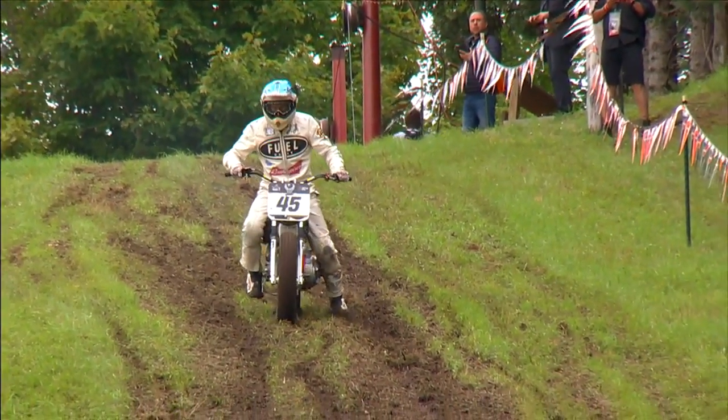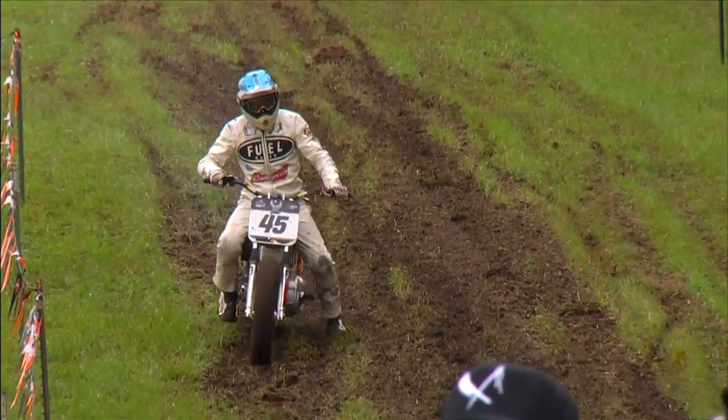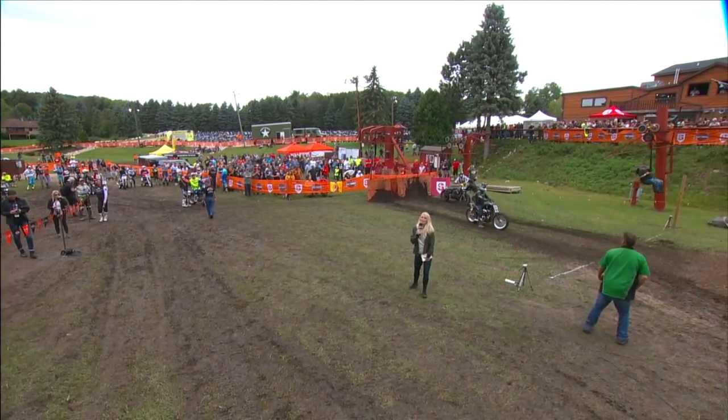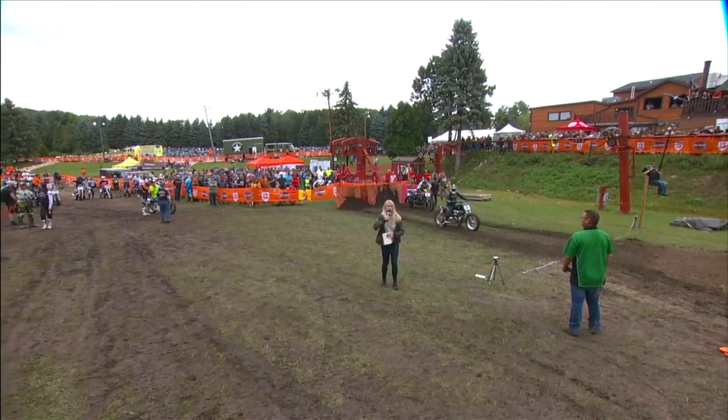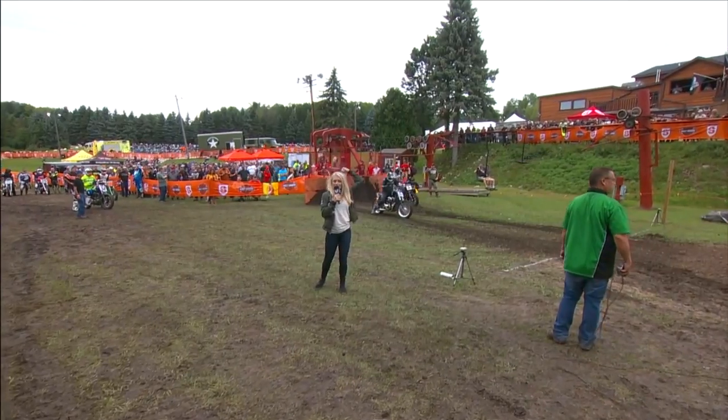Well, it's not just Lance and I out here in the booth. The third member of our team, Diana Dahlgren, is fighting the conditions out on the course. Diana, how is it out there? You know what? The drizzle is starting to come down, so I'm actually going to go ahead and put my hood on. Hopefully it'll save me for a little bit.